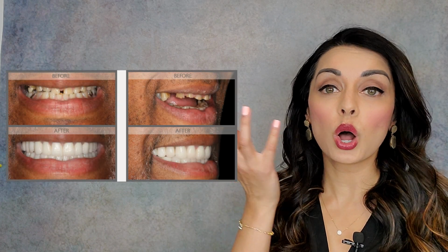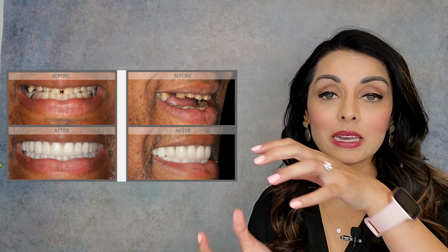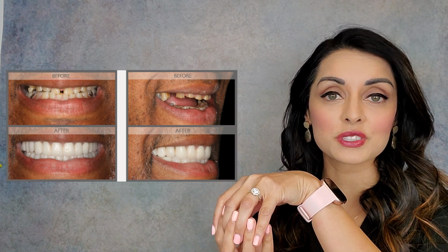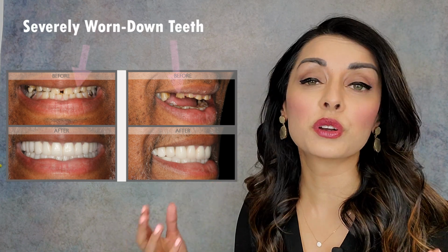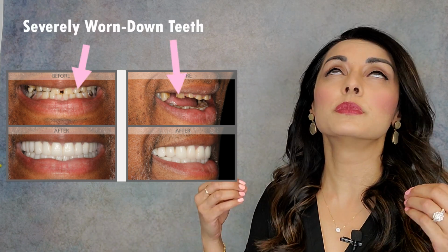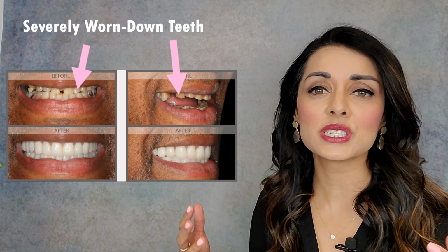FMR, or full mouth reconstruction, consists of placing caps or crowns on all of the teeth to build the bite back to that healthy position for the muscles and the joints. FMR is a good option for patients with severely worn down teeth from decades of clenching and bruxing activity.